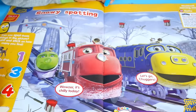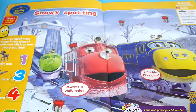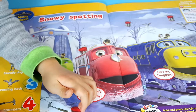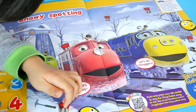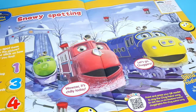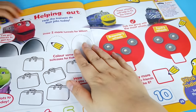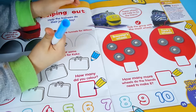Nicely found. Number five. If you get confused when you're finding these, you can always draw a circle around them so you know you've already found them. Also, if your parents have a phone that can read these codes, you can also have a look. I see what website. What's on the website? Cool. Oh yeah, let's do it. Okay, you're really excited today, aren't you?